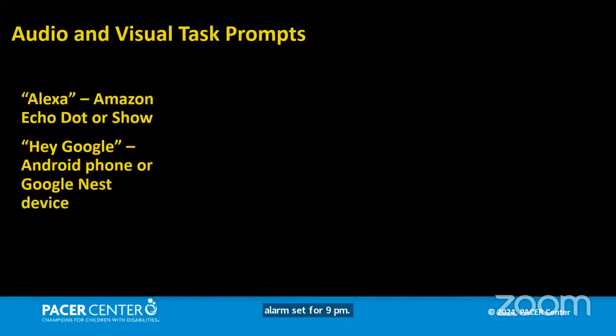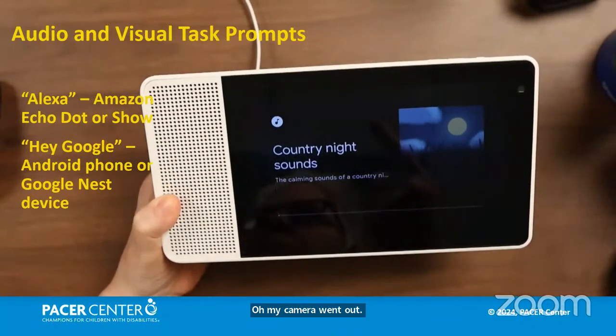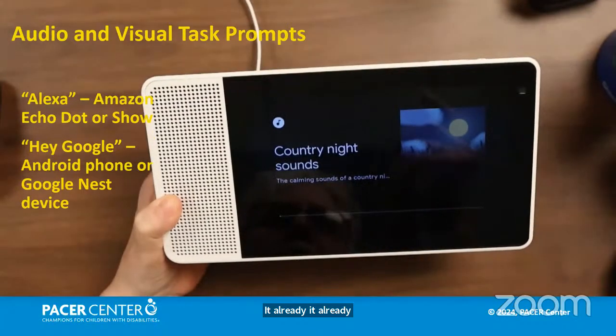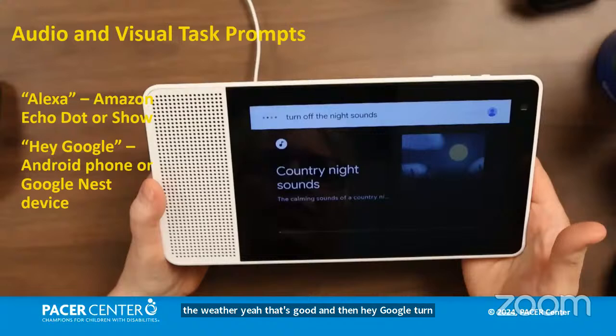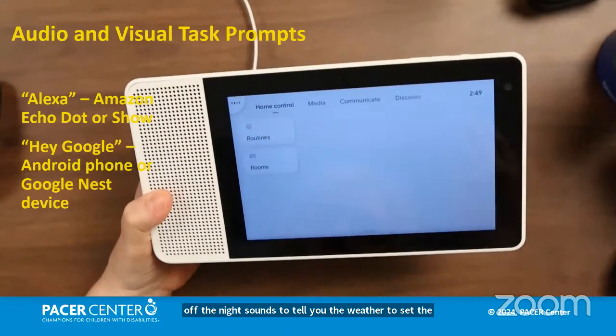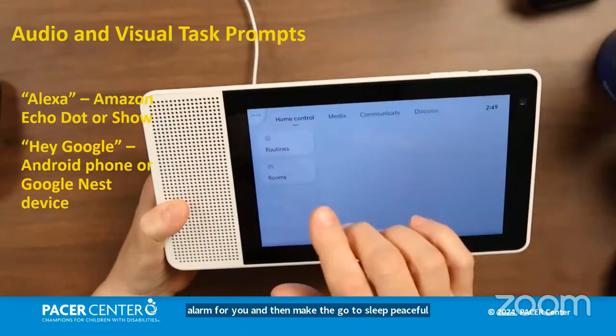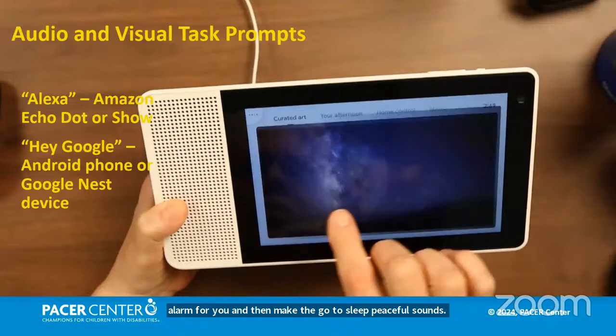So that's what I mean by routine. My camera went out. Oh, I got it. It already has programmed in it to tell you the weather. Yeah, that's good. And then, hey, Google, turn off the night sounds. To tell you the weather, to set the alarm for you, and then make the go to sleep peaceful sounds. So you can create your own routines. Let's go back out here.